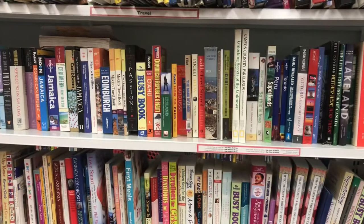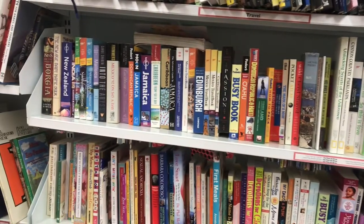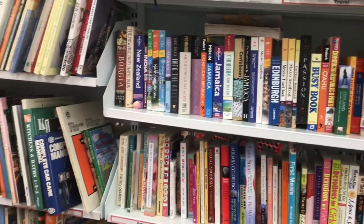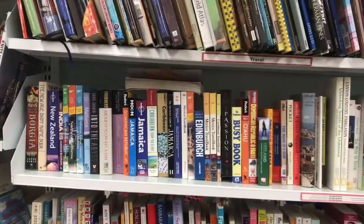So a couple things on my list are usually books for myself, books about traveling, just for education for the girls, homeschooling, chapter books for the girls, just information books for myself mostly.